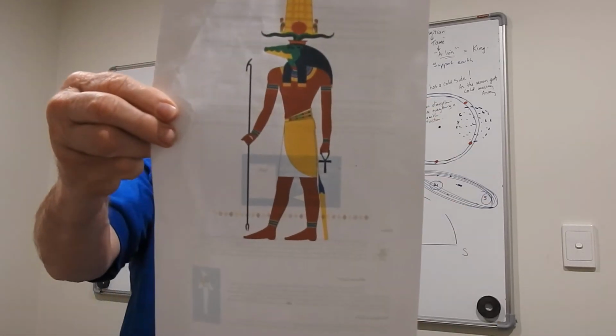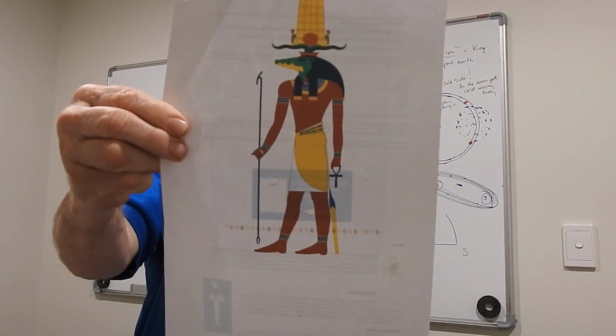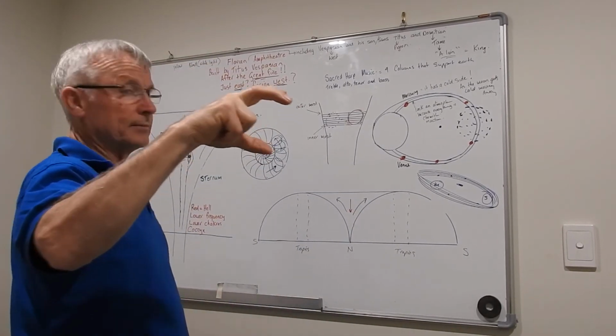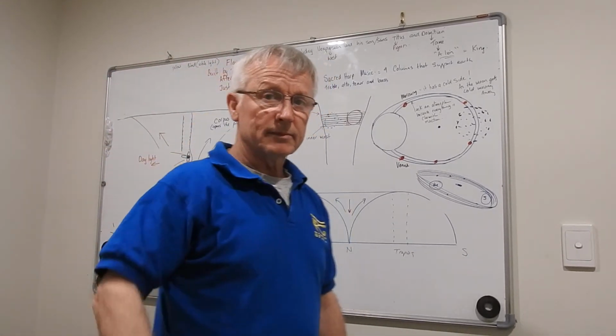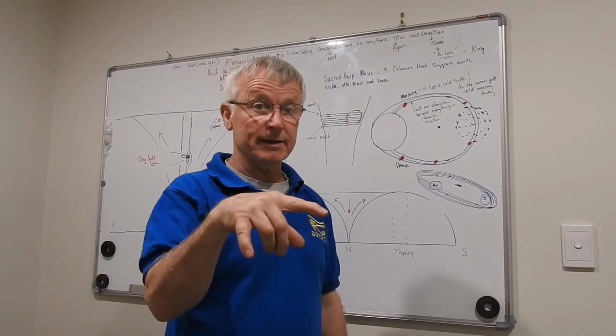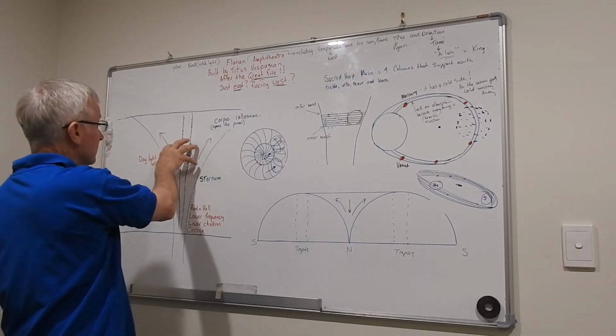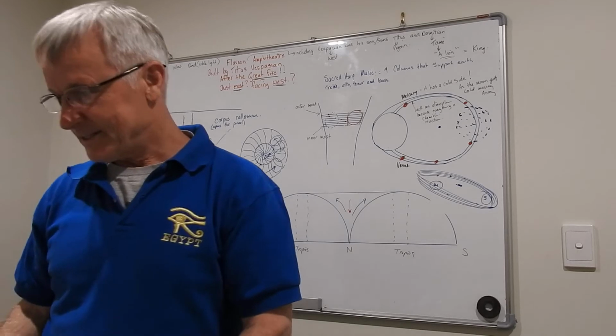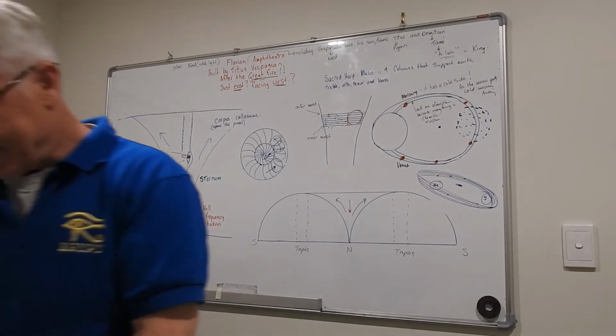What's at the top of his scepter there? Corpus callosum. Colosseum. I just did a previous video on the Colosseum, which shows us this whole model in here. The sun. It's all related to that.